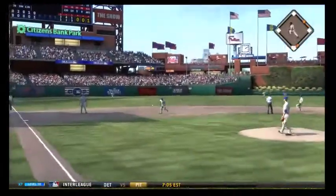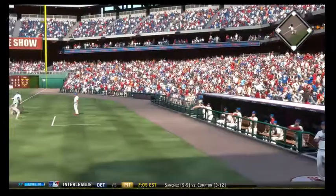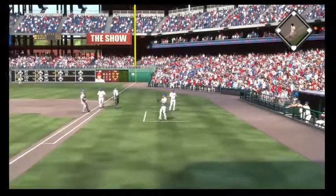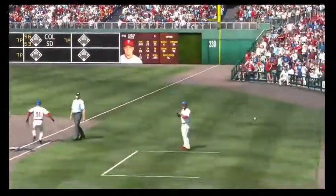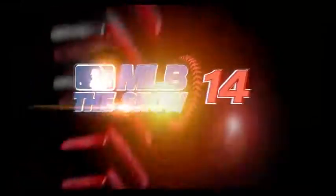Now this is slowly hit to short, probably too slowly to get to. Back to first, but it's right by him. And here's why you always go in hard at second base. This could be a very easy double play ball, but you see the aggressive slide here. That really impacts the throw to first, and they wind up getting just 1 on that play. Excellent aggressive base running.